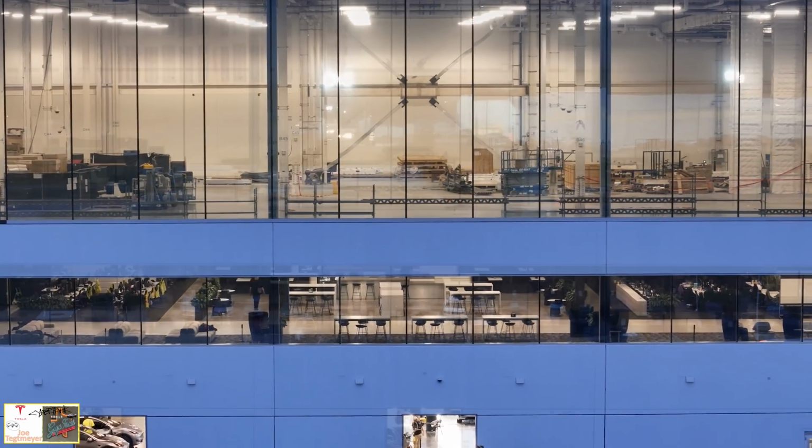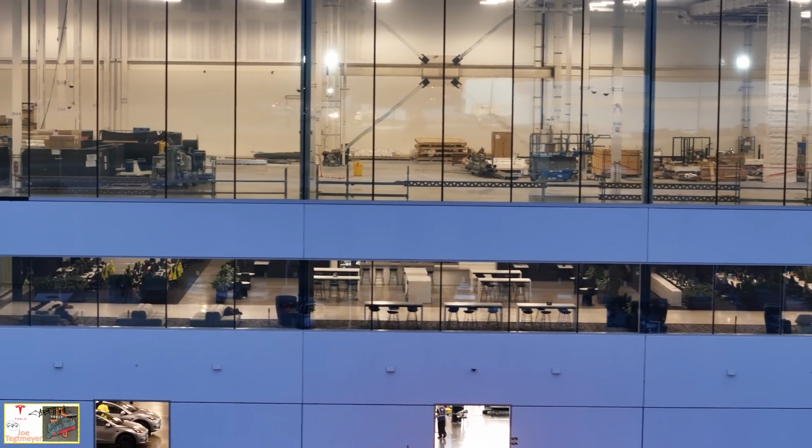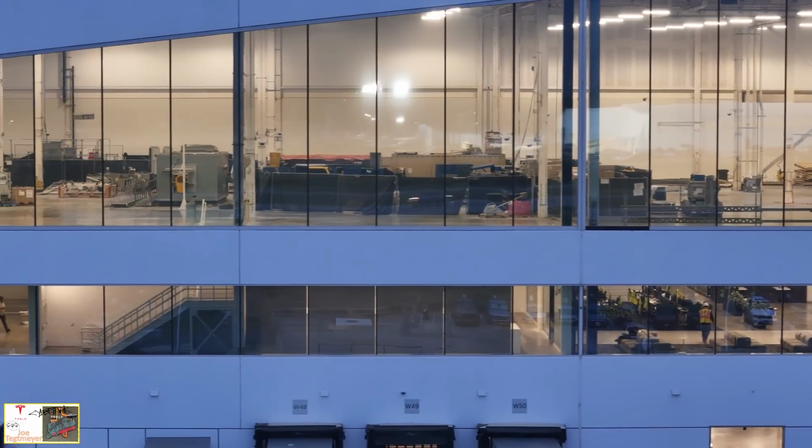Now, I've had some viewers ask me about the production of the Model Ys on the bottom of the screen. You can see that they are coming out of the factory right now, and I did see quite a few of them moving over to the west outbound lot today.